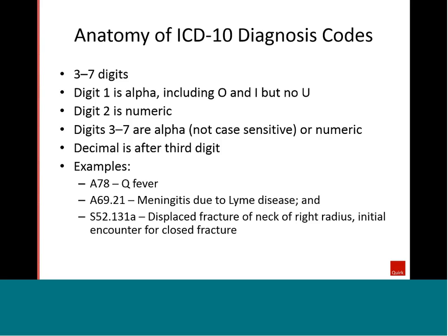There's a decimal after the third digit, and so I've given you a couple of examples. In the first instance, it's a short code for Q fever, so there is no decimal. But then in the second and third examples, you can see a decimal after the third character. And the last example is actually the perfect example of an ICD-10 code because it gets to a very granular level of detail, which includes exactly where the fracture is on the body and what type of a fracture it is.